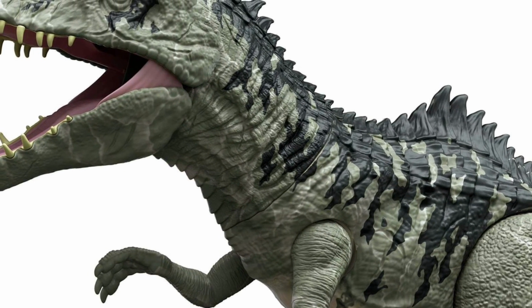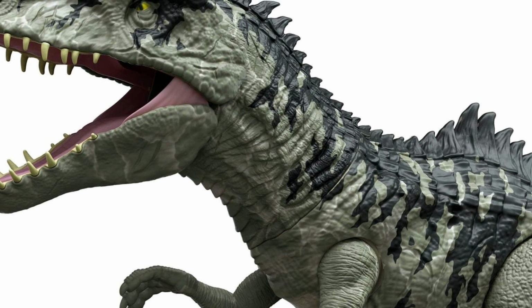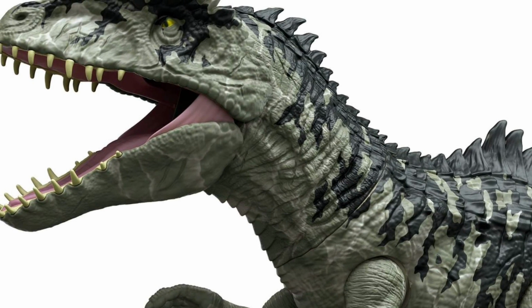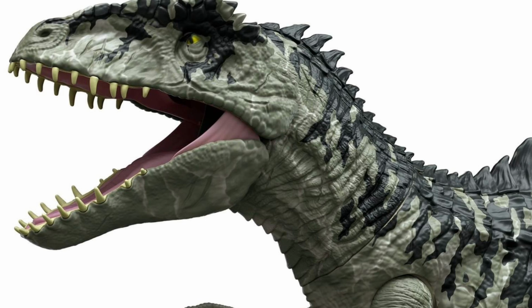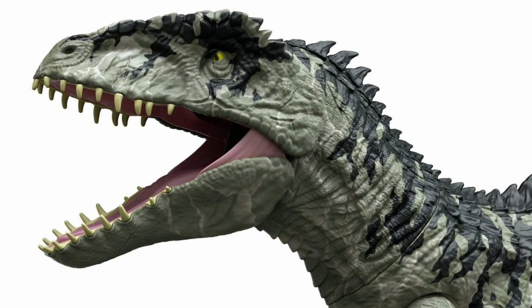I mean, we've seen the prologue for Jurassic World Dominion, and I would say that dinosaur looks a little meaner than this one in terms of the eyes and everything, but I'm going to wait until I see the final version of this figure to pass judgment, and either way I'm going to get it because it's a giant bad dinosaur, so how could I not?